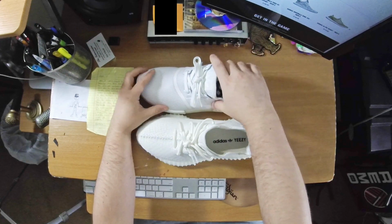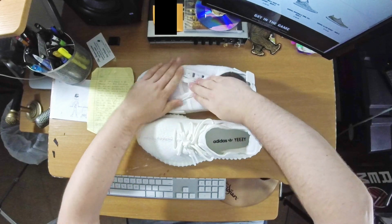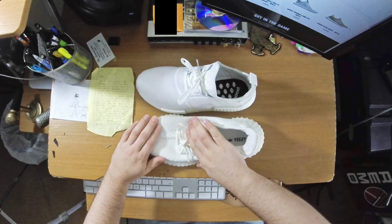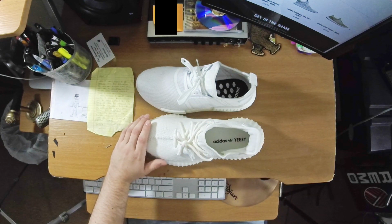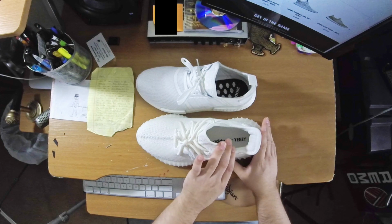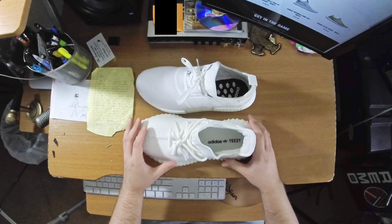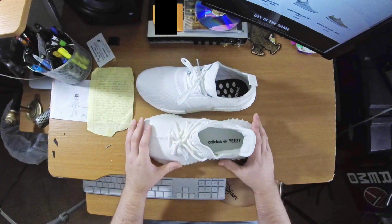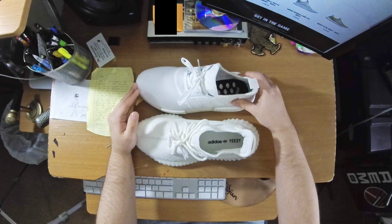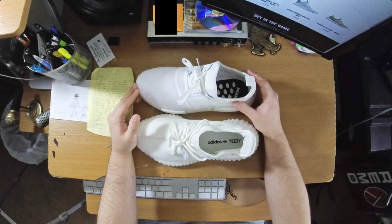the NMD is definitely softer, and I mean, you can crush that down to nothing. The triple whites, they crush, but it's got a more rigid feel, except for when you go to the back heel, as on the V2s, the whole upper is prime knit. On these, it's not all that same meshy material.